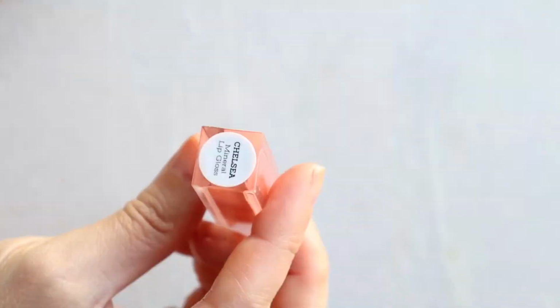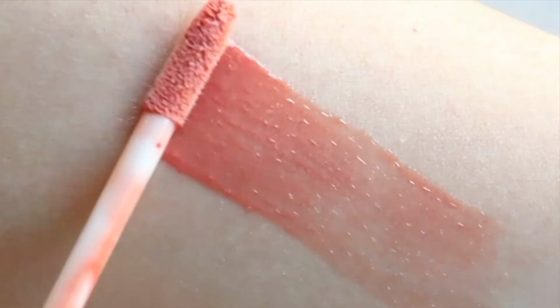Erin's Faces Mineral Lip Gloss. This is pretty much kicked at this point. I'm gonna have to get rid of it, but I wanted to use up the rest of it. This is in shade Chelsea. One of my favorites. It does have a peppermint scent, so if you don't like that, you're not gonna like this, plus all that plastic. It's a small business, women-owned business, and I really like that color.